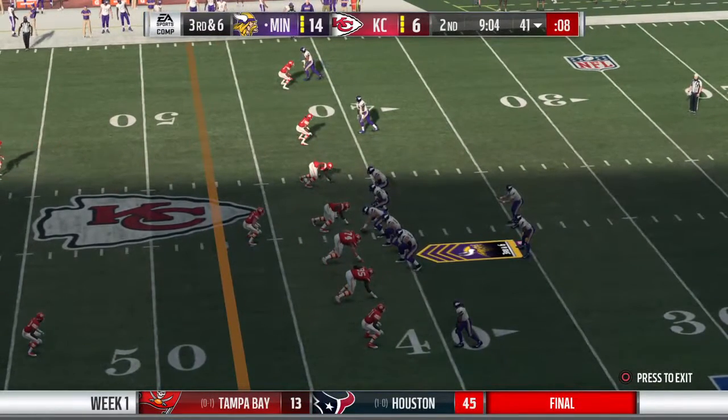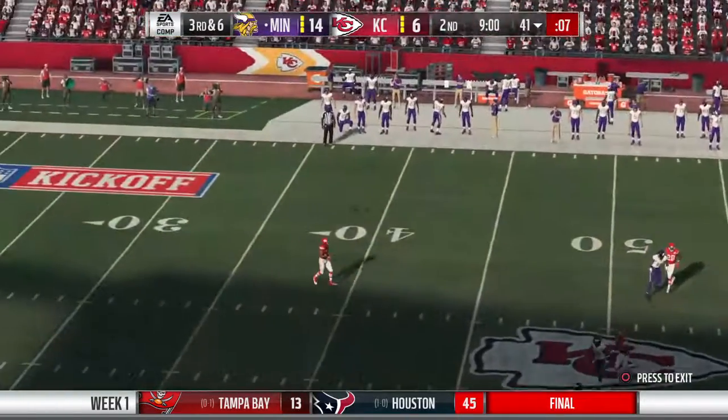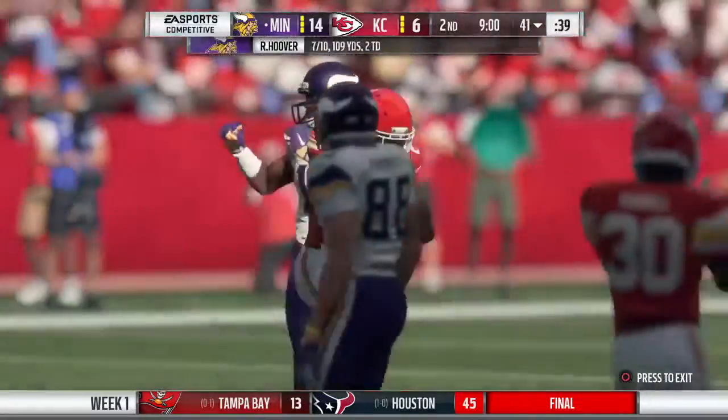All right, here we go. To throw on third down. Hoover. And he fires one, but incomplete.